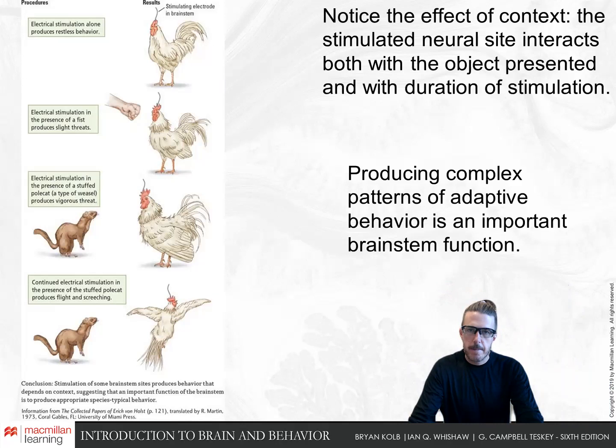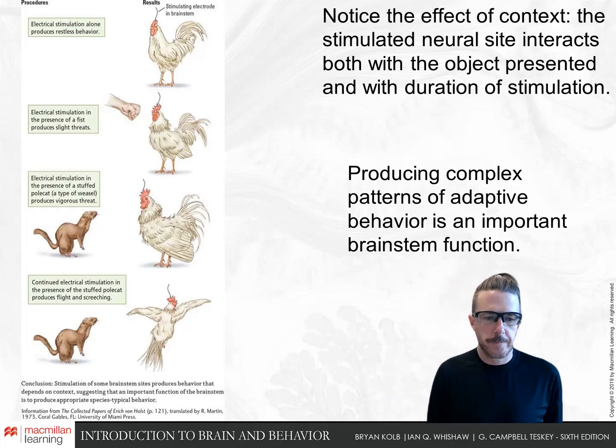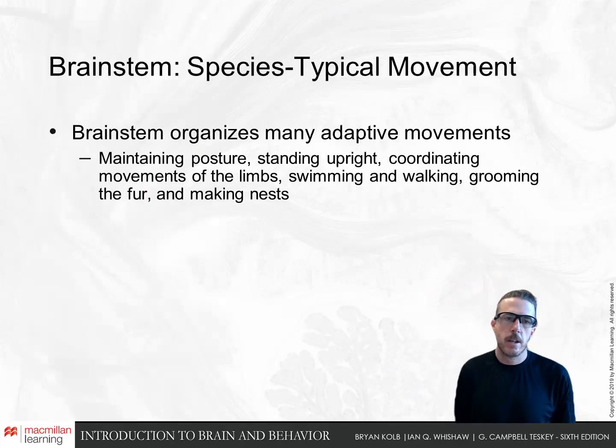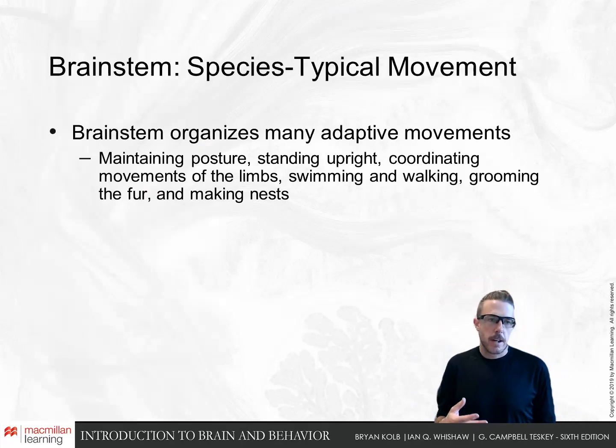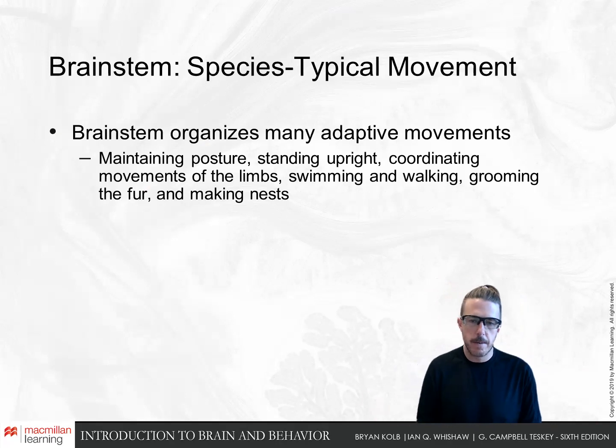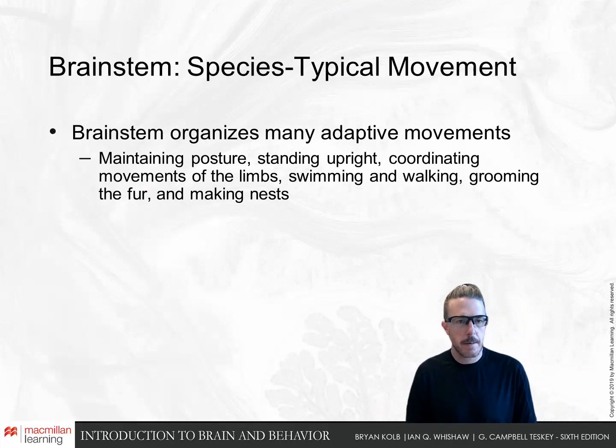You can see that the duration of stimulation also influences behavior. If you stimulate the brainstem of this chicken, at first it will just produce threat behavior, but then if you stimulate enough, it will just fly away altogether. So the brainstem seems to be producing these complex behaviors that are adaptive for our species' survival, including maintaining our posture, standing upright, coordinating the movement of our limbs when we swim and when we walk, and when we groom, get out of the shower and dry off, and when we make our beds.